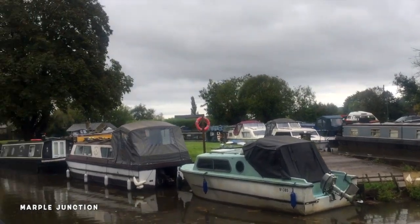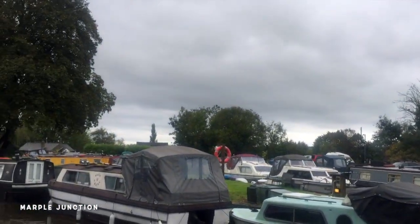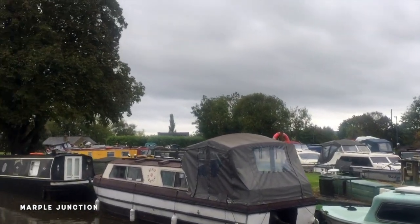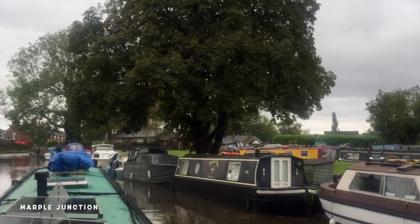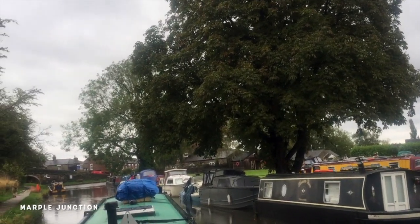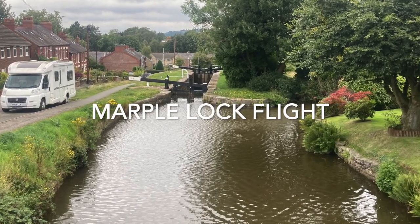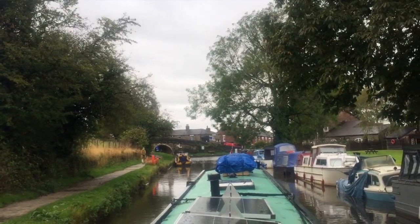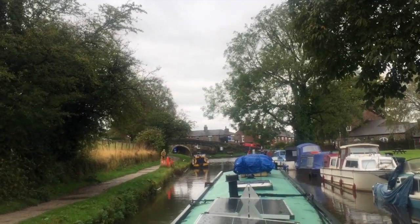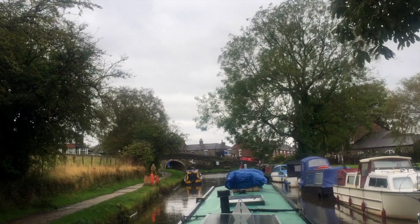Okay, we're approaching Marple Junction now. This is the Marple Social and Forces Club. All private moorings, of course. We're coming to a little wide section here, and there's a skew bridge, beautiful skew bridge. To my right hand side is the Marple Locks, a flight of 16 locks. Some of them are in staircase, which means one lock goes into the next. I'm not going down that way, that takes you down towards Manchester, Rochdale. I'll be turning right through this bridge here and back onto the Macclesfield Canal.